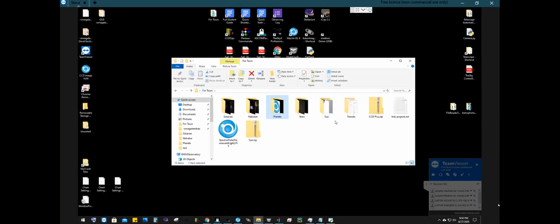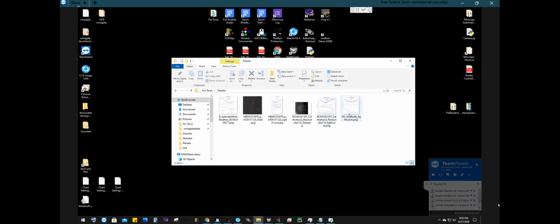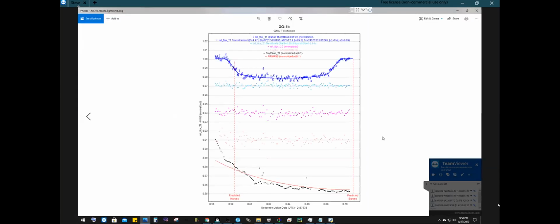So if we just mosey on over to our transits folder, let's get one that's really pristine. What we have here is a bunch of data points, and let's just ignore everything except this top data set right here that's in blue. What we're looking at is the transit of a planet in front of its host star. This is a very beautiful, very pristine transit, and usually they aren't this clean cut. There's a lot of noise in the data.